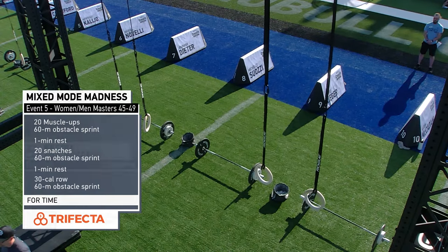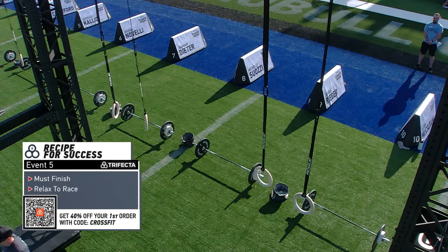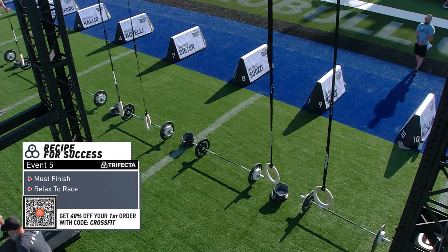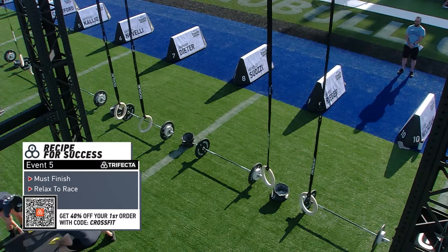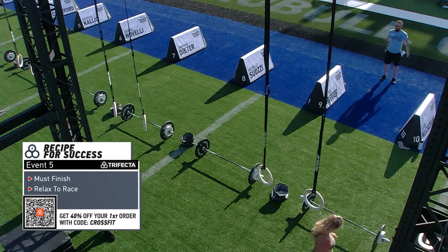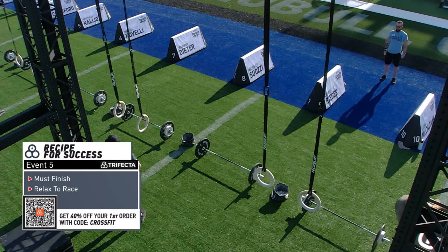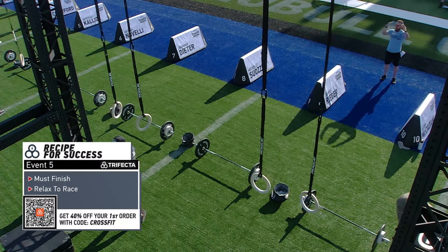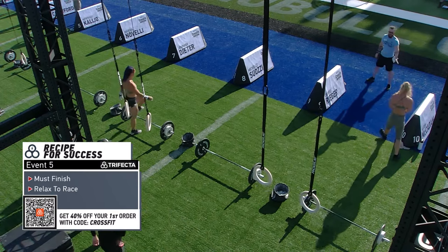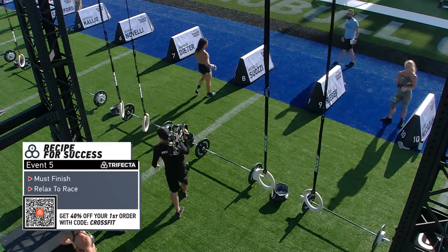And you're going to get toasted here, but what's the recipe for this? Well, you have to finish, and what I mean by you must finish is there is a sprint that goes to the end of the field. The time is constantly clicking, so don't stop before you get to that finish line. Run all the way through and then relax to race. You need to make sure that you're able to get through that last sprint. So if there is a weakness somewhere, tend to the one before that so you have enough gas to get through that weakness at segment.